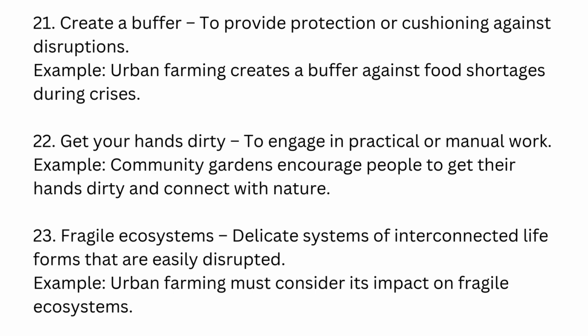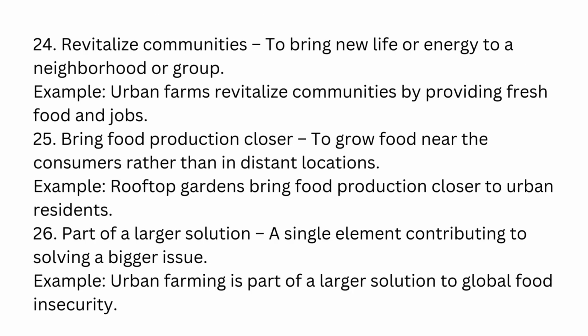23. Fragile ecosystems: delicate systems of interconnected life forms that are easily disrupted. Example: Urban farming must consider its impact on fragile ecosystems. 24. Revitalize communities: to bring new life or energy to a neighborhood or group. Example: Urban farms revitalize communities by providing fresh food and jobs.